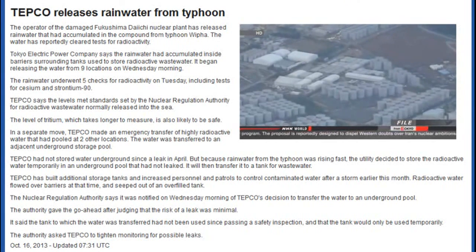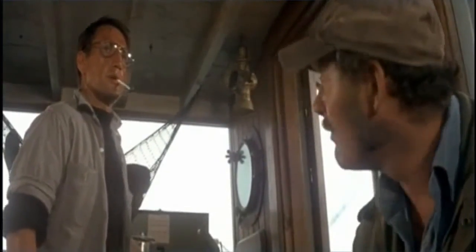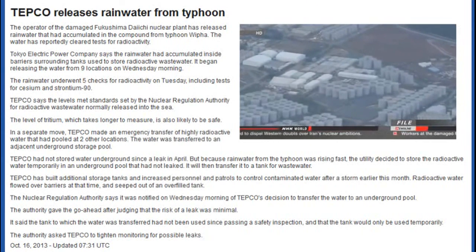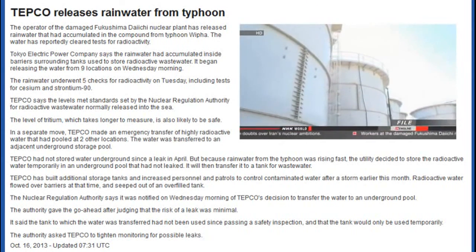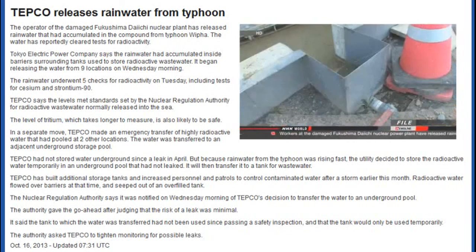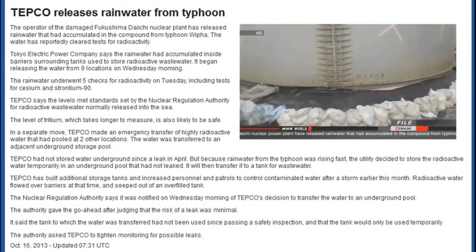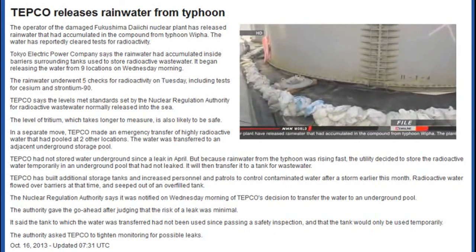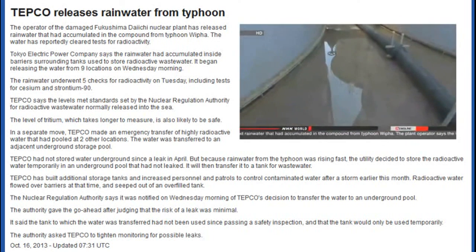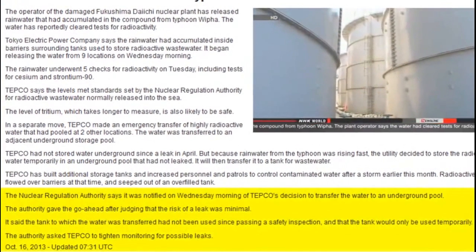They pumped it into an underground storage pool and will leave it there temporarily. You're going to need a bigger boat. Hundreds of tons of contaminated water builds up every day at Fukushima Daiichi, and crews must store it. Heavy rain creates more work. After a storm earlier this month, plant managers had additional storage tanks built and increased patrols to stop contaminated water from escaping. Tainted rainwater flowed over barriers at the time and seeped out of an overfilled tank.